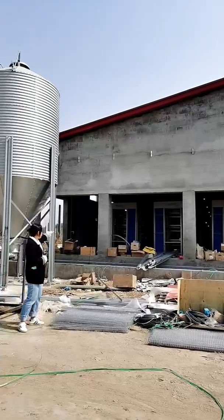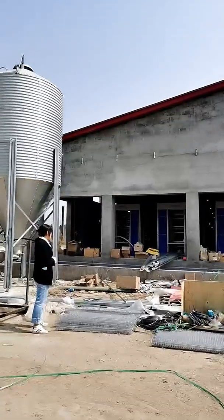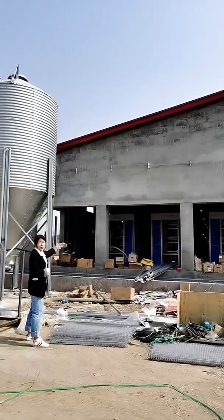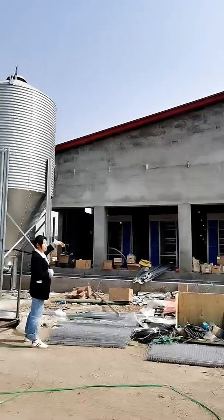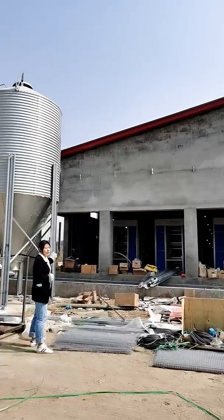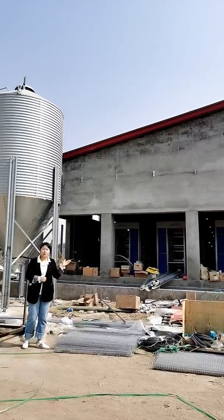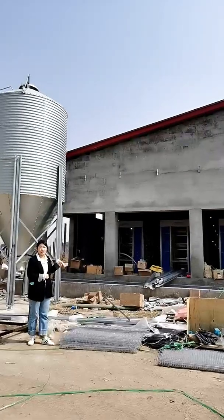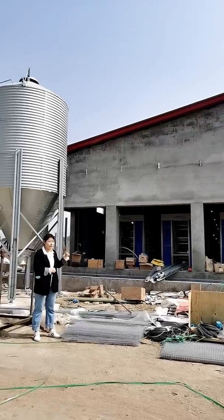Like I said before, there are some inclined and lateral elevators. You can see the equipment is already put in, but the elevators haven't been installed. So if you just use one machine, how could the elevators be installed? If you really want to use the automatic layer equipment, my suggestion is to have at least 2 or 3 rows to reach over 20,000 chickens.